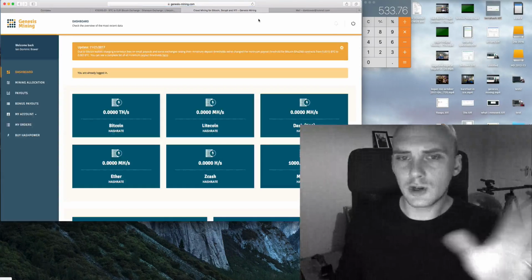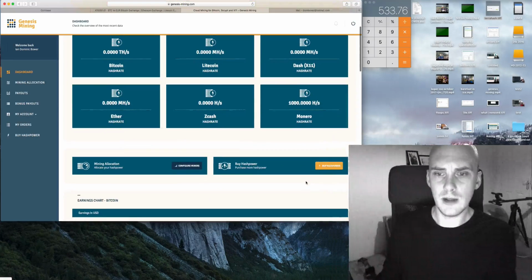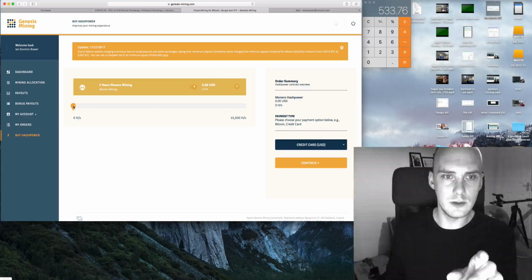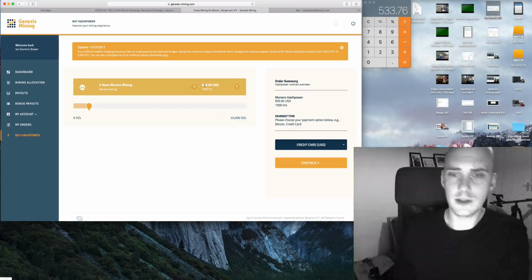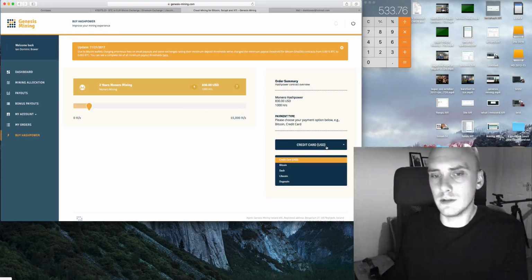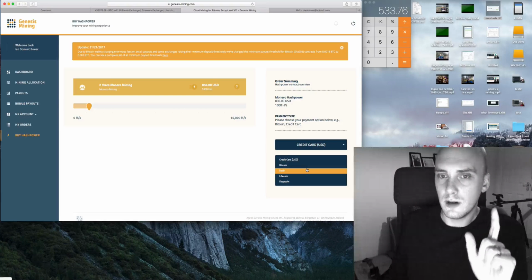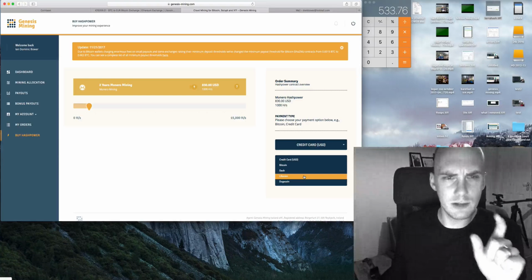So they have contracts. There's not a lot of them. You can only do Monero at this moment. This is what I like though. If I want to buy hash power, let's say I want to do another 1,000 hash, it's going to be $830 US. I'm not an American. I can't pay in US dollars. Okay, I can pay in Bitcoin, Dash, or Litecoin. This is where I did it the right way the other day because I bought in Litecoin. There's also, I think there's a code.